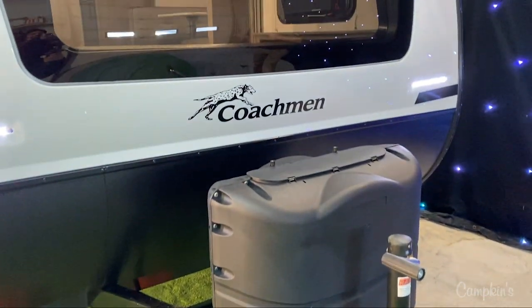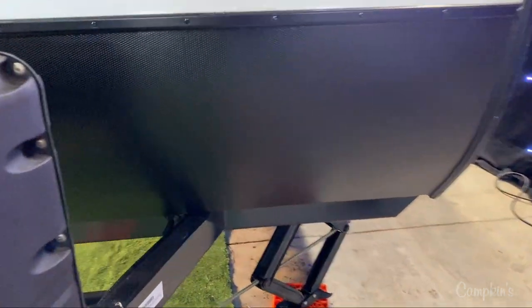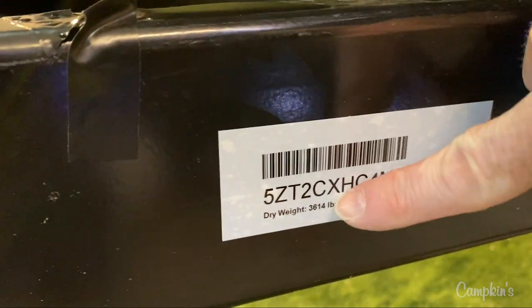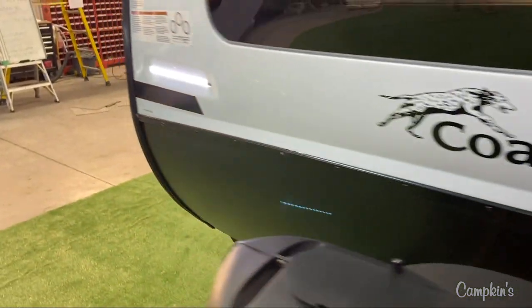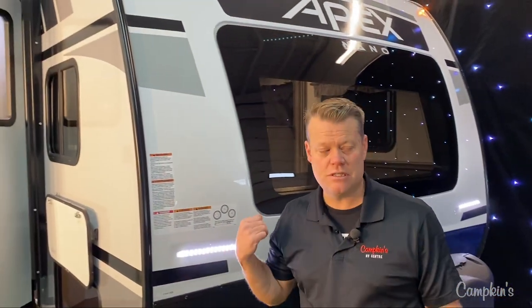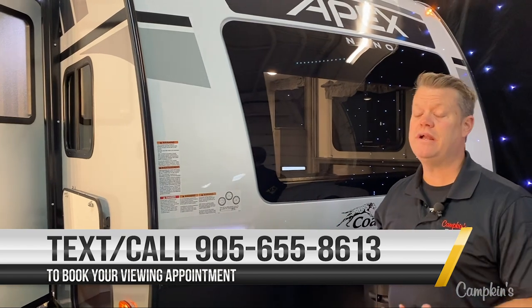Where will we find the weight of this trailer? All right, bring the camera around here. Everybody wants to know, where do you find the real weight of a trailer? On every trailer, there's a barcode, and that barcode has the vehicle identification number, and then it has the weight. Right there, it says dry weight. Dry weight means the weight of this trailer as weighed on a scale before it left the factory. So this trailer, as you can see, I think it was 3,614 pounds. So that is the actual weight of this trailer.